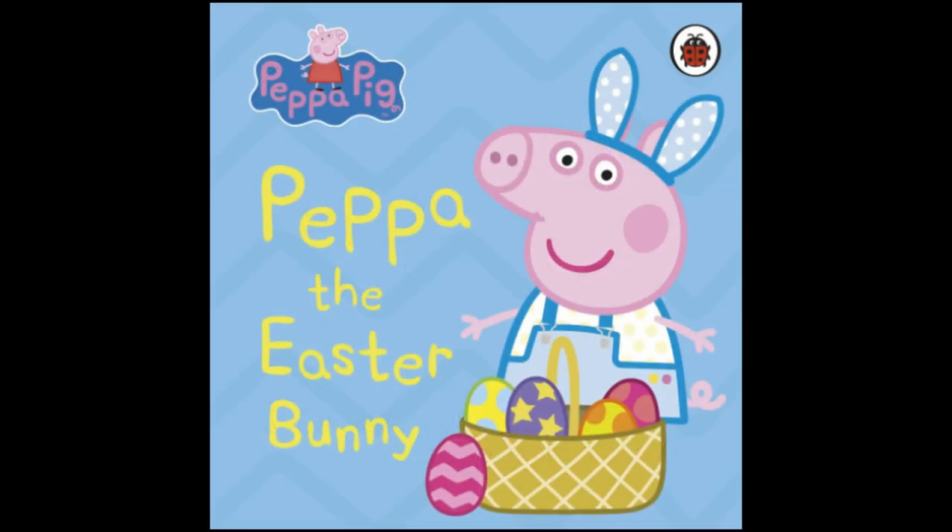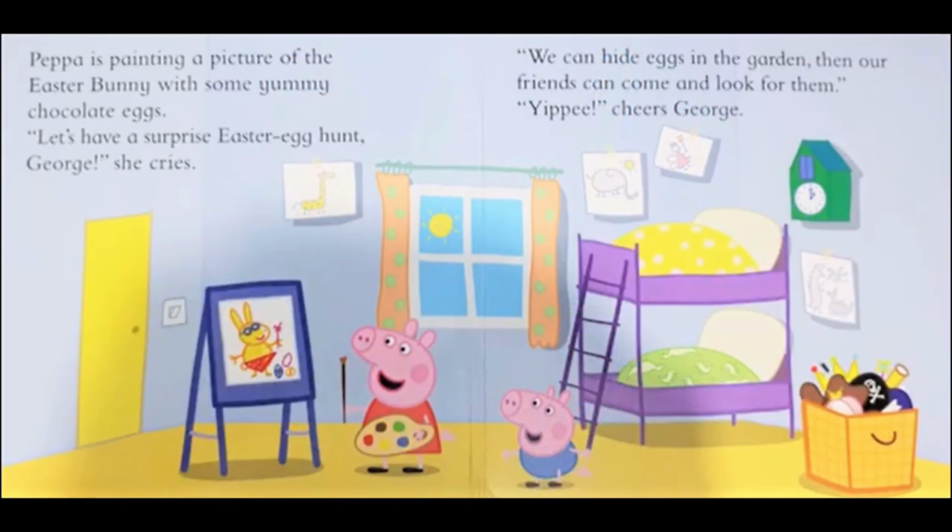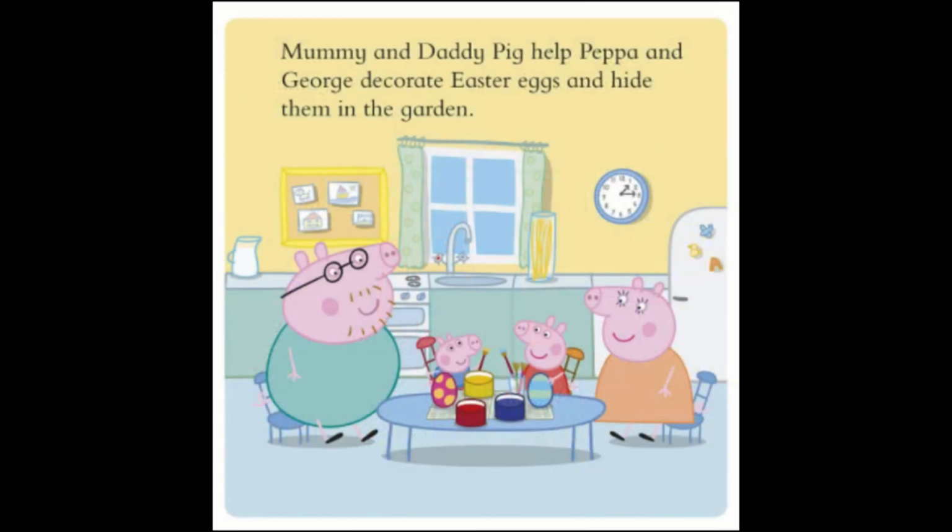Peppa the Easter Bunny. Peppa is painting a picture of the Easter Bunny with some yummy chocolate eggs. "Let's have a surprise Easter egg hunt, George," she cries. "We can hide the eggs in the garden, then our friends can come and look for them." Yippee! Cheers, George. Mummy and Daddy Pig help Peppa and George decorate Easter eggs and hide them in the garden.